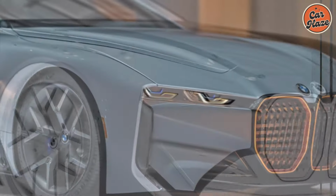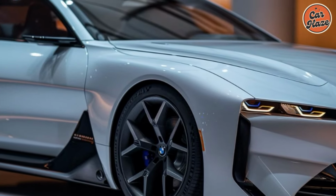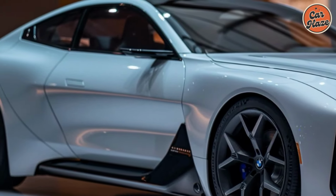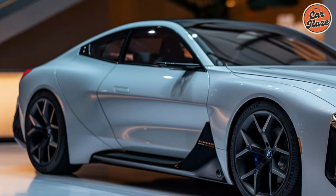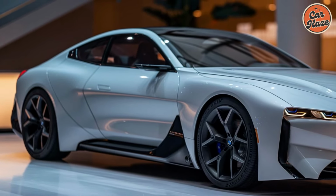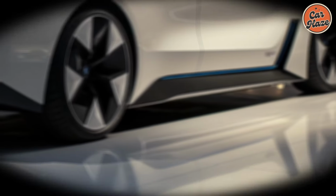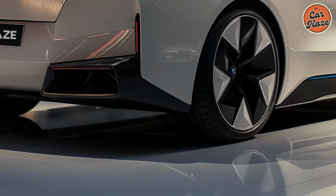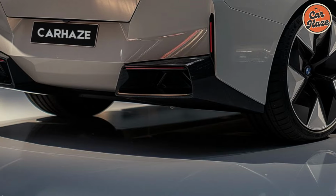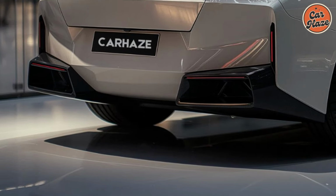Luxury and comfort are also key highlights of the redesign. The interior is rumored to feature ultra-premium materials, enhanced seating comfort, and ambient lighting, creating an opulent atmosphere that rivals the best in the luxury segment. Top-of-the-line sound systems and innovative features will further elevate the driving experience, making the new 7 Series xDrive 60 a true standout.